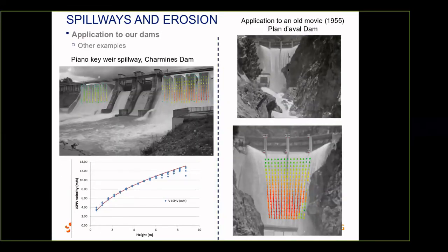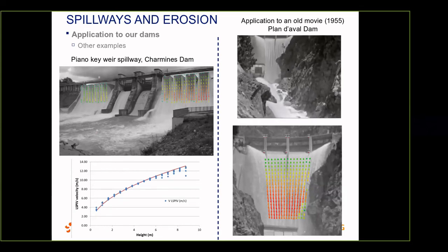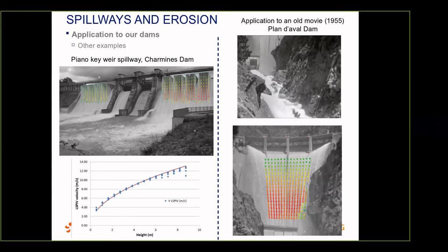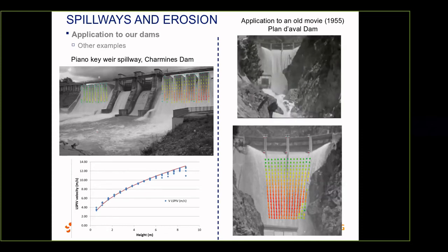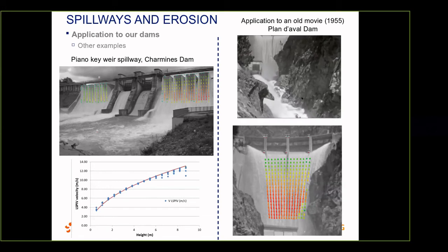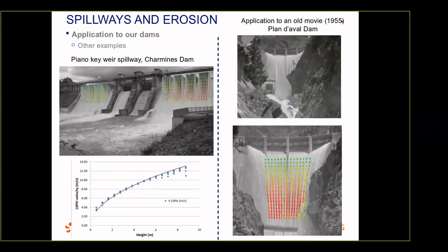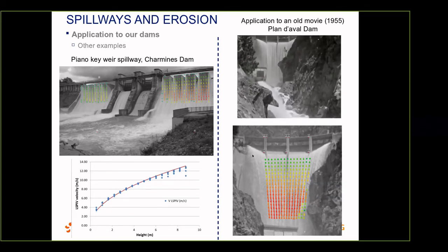You can see here two other applications of the method for dam spillways. So on the left, you have an application on a waterfall. It's on a piano key weir spillway, and here we measure the velocity of the flow to get the energy of the impact of the flow on the structure. And on the right, you can see that the method can also be applied to very old movies. Here is an example with a movie of the 50s. And you can see that we can use it to measure velocities on the waterfall.